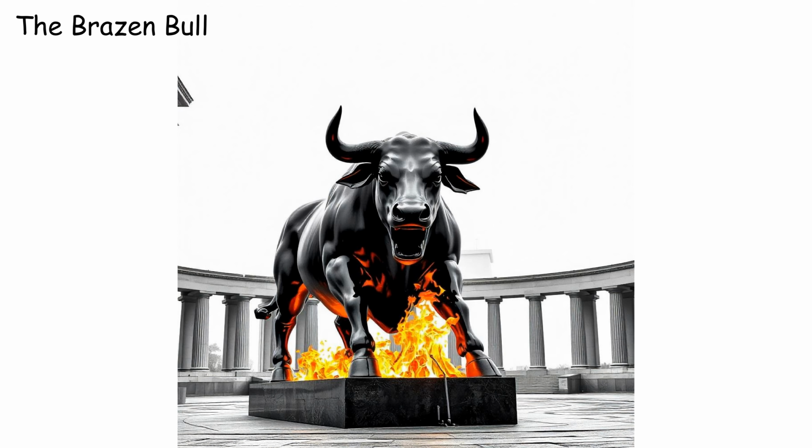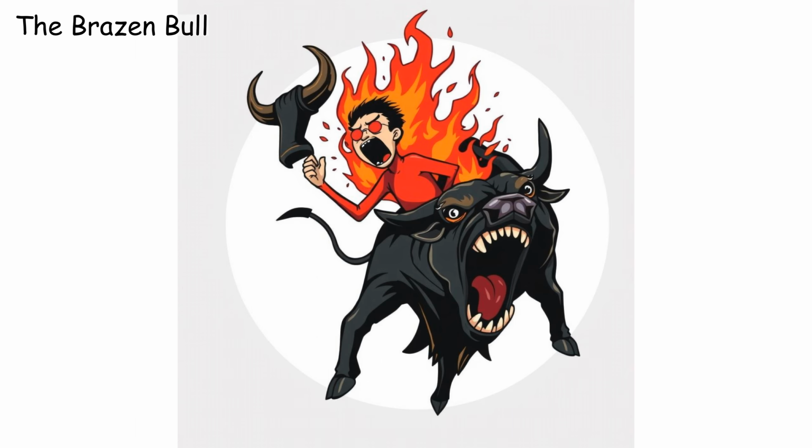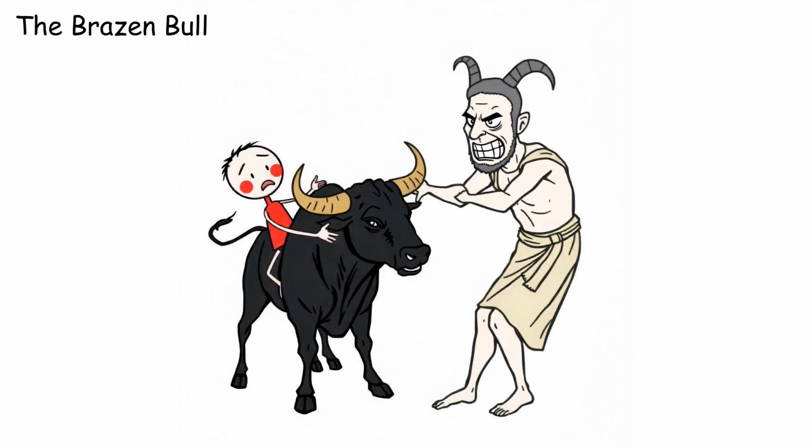The Brazen Bull. Ancient Greece's most infamous execution device transformed screams into musical entertainment. As victims roasted alive inside the bronze bull, their agonized shrieks were acoustically altered to resemble a bull's roar. The inventor became its first victim when the tyrant Phalaris tested its effectiveness.